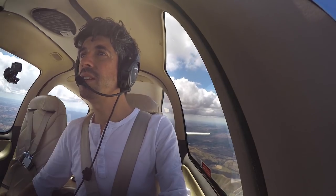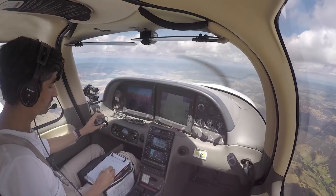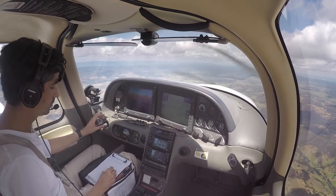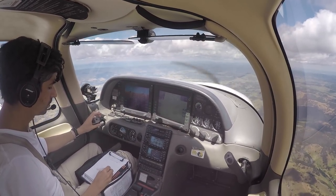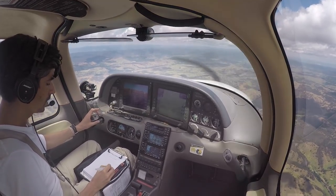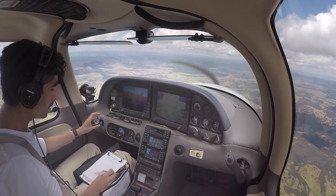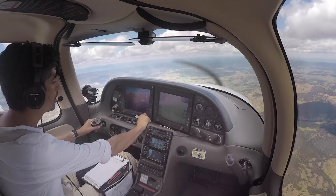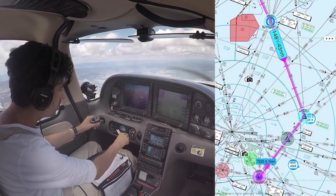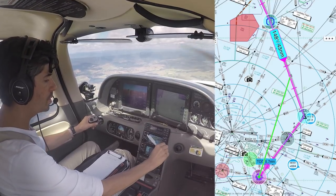Melbourne Approach, Tango Delta Sierra maintaining 5,000. Tango Delta Sierra, Approach, g'day, and clearance now, amended route direct to Moorabbin, maintain 5,000 visual, the Melbourne QNH 1020. Direct Moorabbin, maintain 5,000 visual, 1020, Tango Delta Sierra.